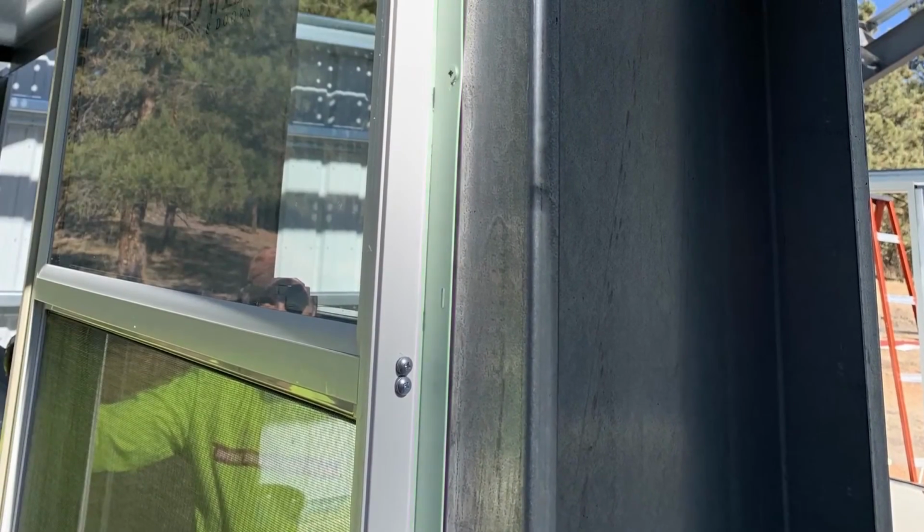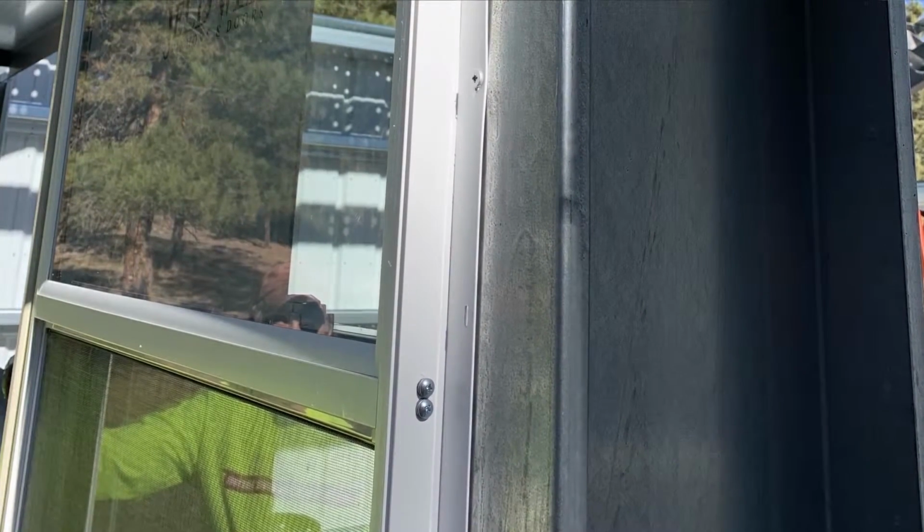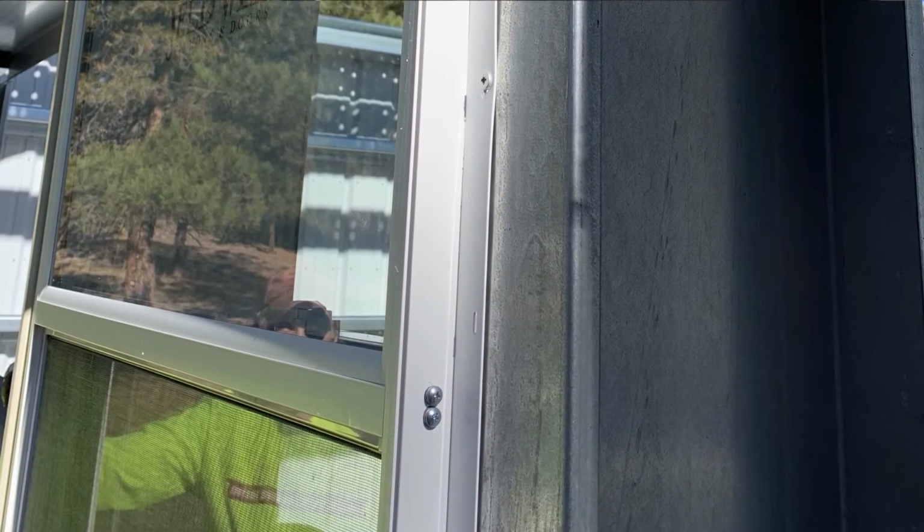Instead, you should make sure your windows have what is called a nail fin, or a new construction window. The nail fin will make it easy for you to install the window on the outside of the framed opening. For anyone that spent time in conventional stick frame construction, this method is the most intuitive, makes the most sense. Simply install the framed opening while you're erecting the building, and then install your window prior to sheeting the building.